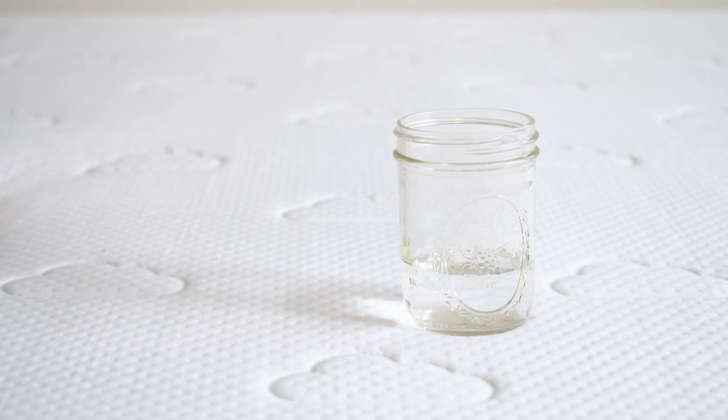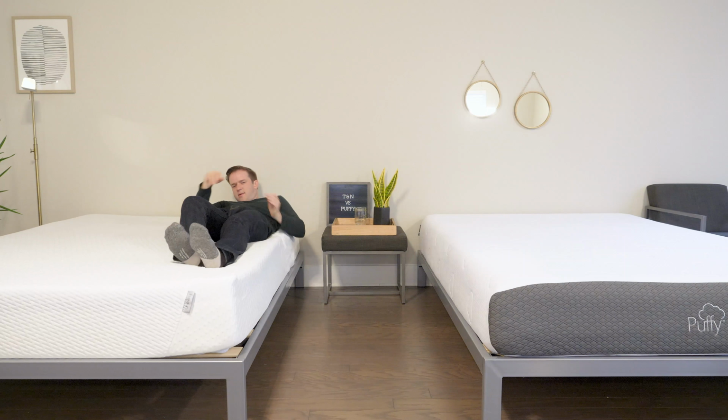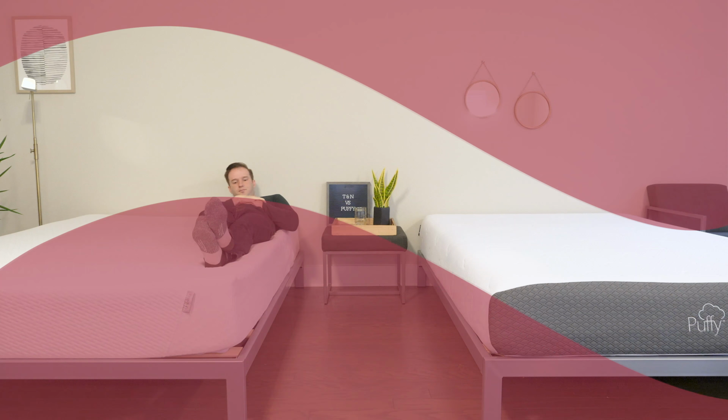So as far as motion transfer is concerned, I would give Puffy the advantage here. Just having memory foam on top, 4 inches of it, does a very good job at isolating motion. As far as edge support is concerned, they both don't have very good edge support at all, but I would probably give Tuft and Needle the slight advantage there.